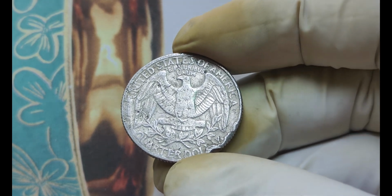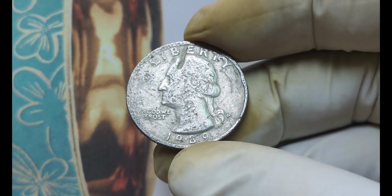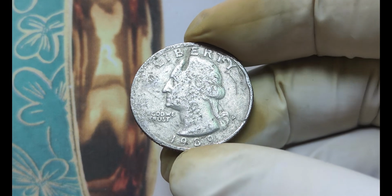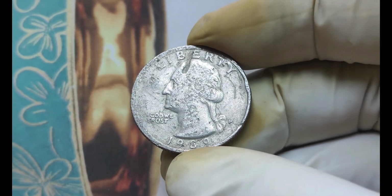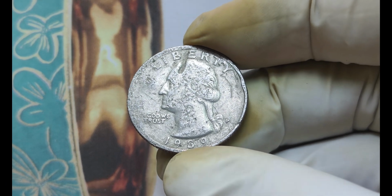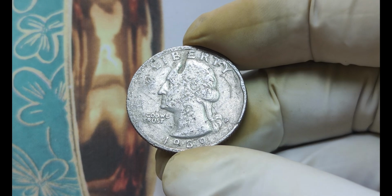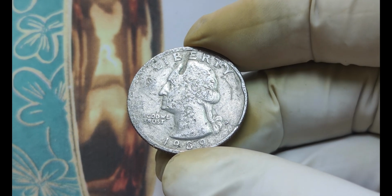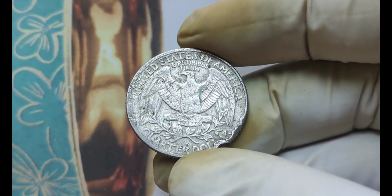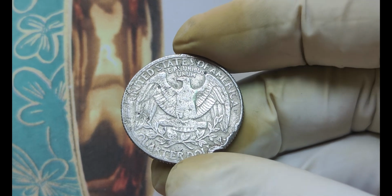If your 1989 P quarter is in flawless condition, graded MS67 or higher by organizations like PCGS or NGC, it could fetch thousands of dollars. Coins like this are exceptionally rare, given the high production numbers and wear from circulation. There are rumors of unconfirmed varieties, such as quarters struck with unique die markings or transitional planchets. These are the true hidden gems, and some have been sold at auctions for millions of dollars.